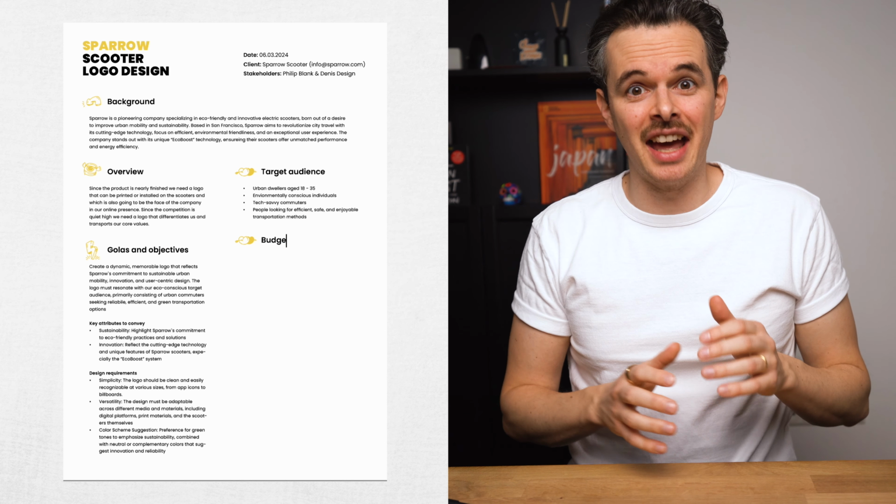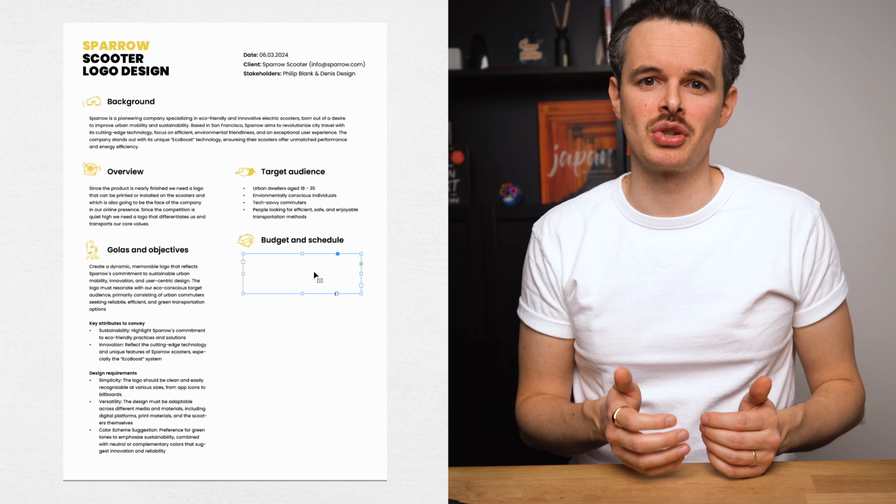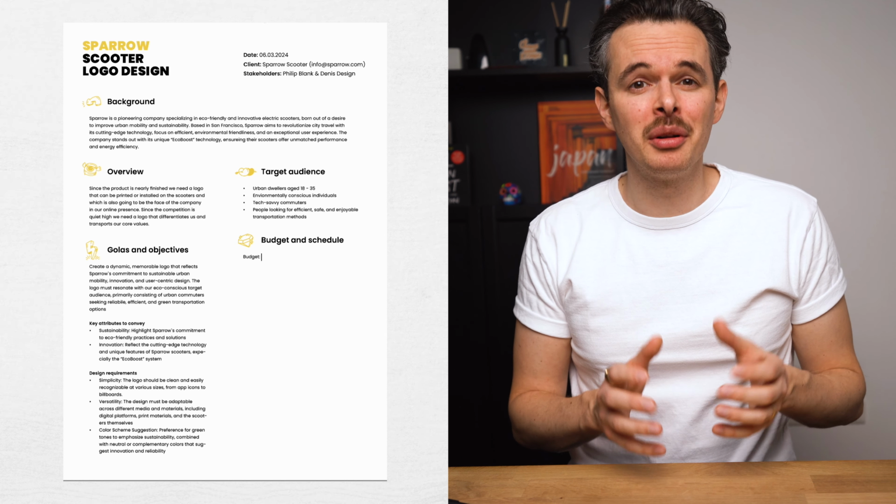Getting the budget and the timeline straight is super important when you're actually kicking off the project. Setting these simple but really basic rules up front keeps everyone on the same page and helps to avoid any nasty surprises later on. But make sure the schedule and the budget are realistic, but still flexible enough to deal with any curveballs that might come along your way.